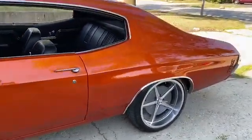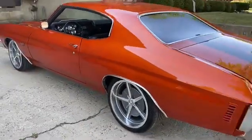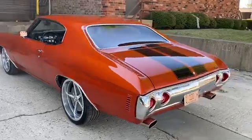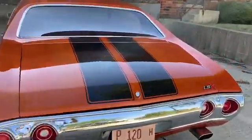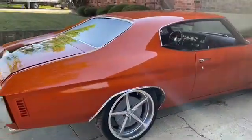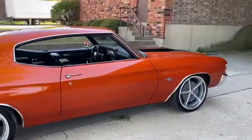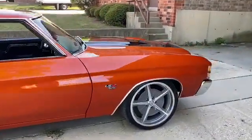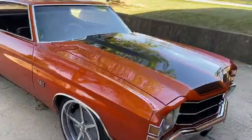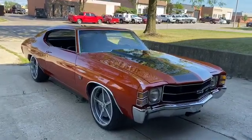So I'll do one more walk around so you can get a glimpse of it in the shade again. Look at the reflection. It's a mirror finish. $20,000 paint job has been applied to this Chevelle. Beautiful stance.